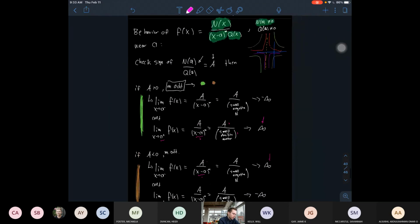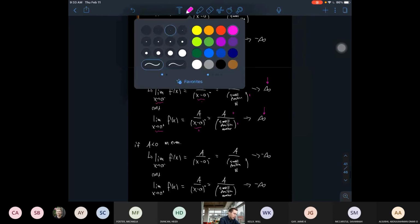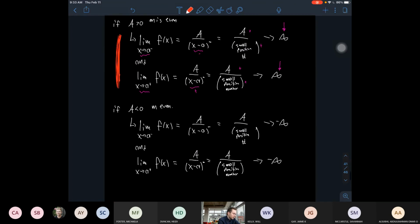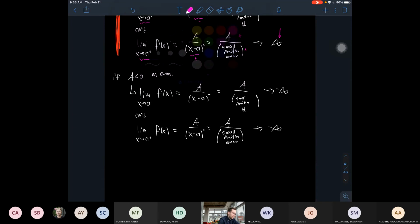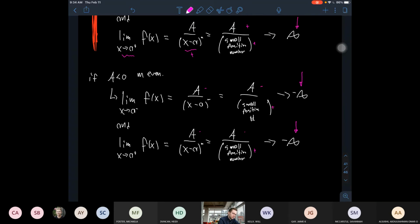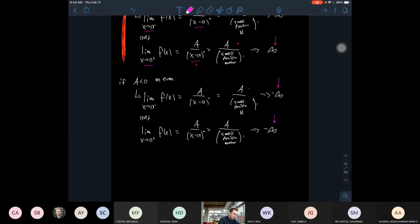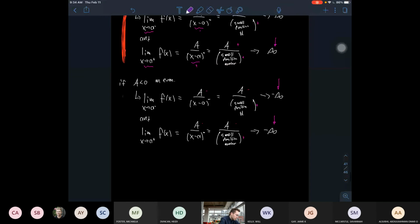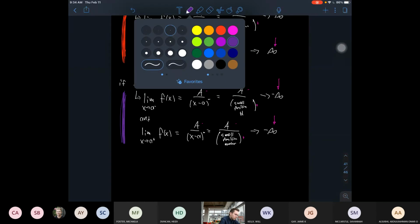So in this case, we have the situation up here, which is in red. We have both of these going up to positive infinity. So this is the red case. And then if a is less than 0, so a is negative, and the bottom is positive and very, very small. When we take a negative number divided by a positive number, it's still negative, but it's going to be really big because we're dividing by something incredibly small. So this final case is the one where both of them are going down. So it's going to be the purple one. So I'll switch to my purple. And that's what's going on here. Actually, I think I used the other purple.